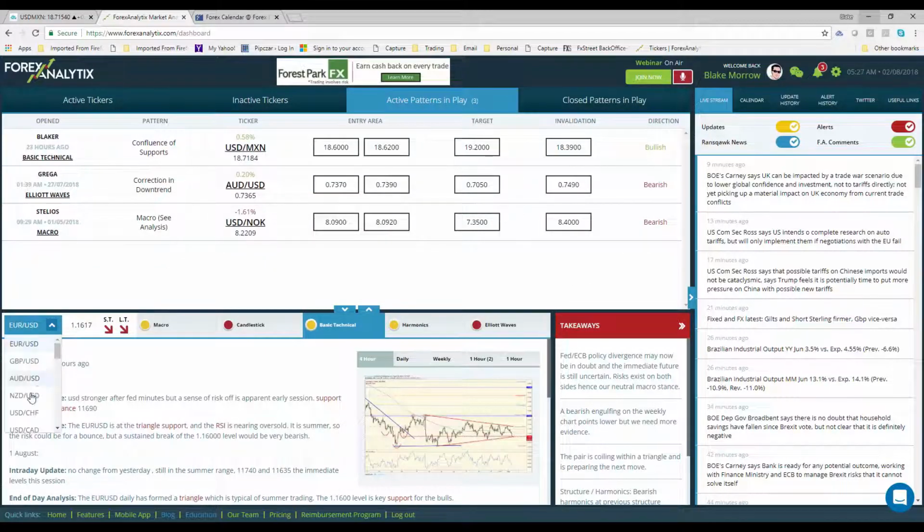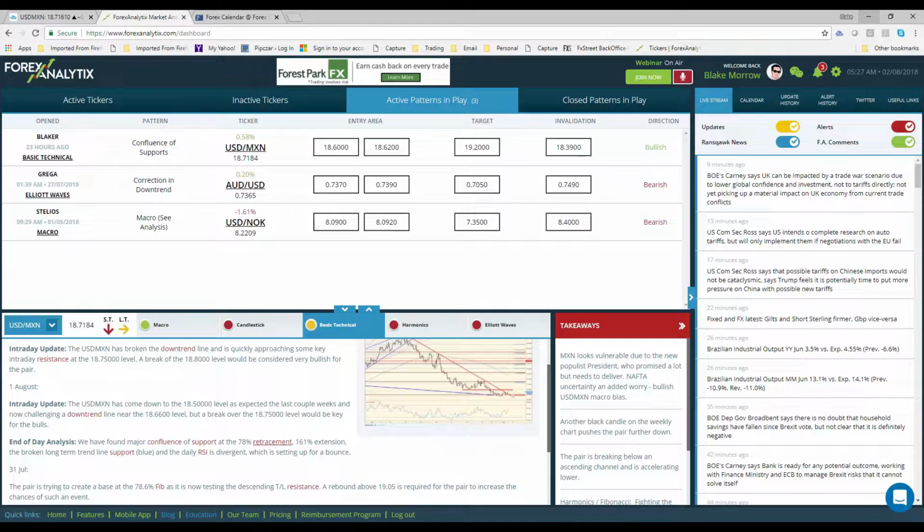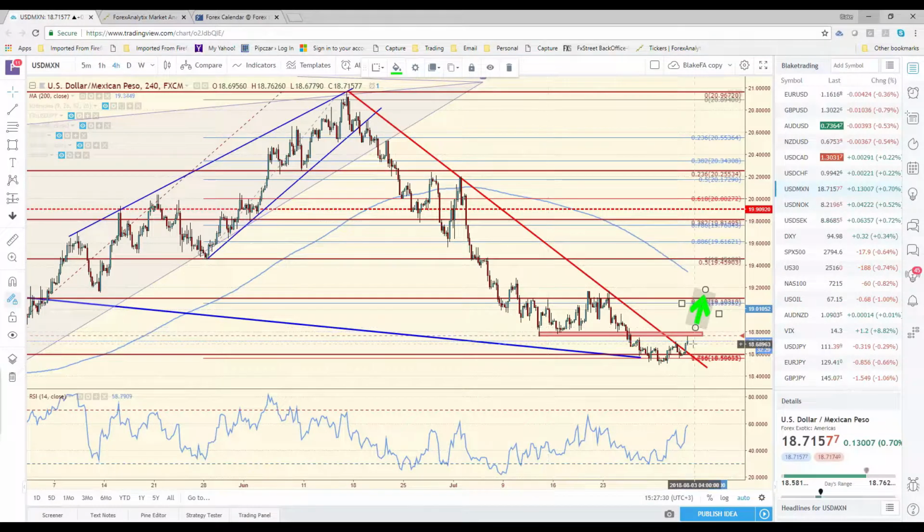Then you go over to US dollar Mexican peso and you say, okay, what is he writing here, or what's the analysis? Blake says we have found major confluence of support at the 78% retracement, 161% extension, the broken long-term trendline support, and the daily RSI is divergent, which is setting up for a bounce. Great. Okay, so Blake's bias is long. That doesn't necessarily mean I want to get long right at that moment in time, but I know, looking at my charts, that if we get above 1880, that should really clear a lot of resistance levels and give us that extra boost to feel that much more confident.